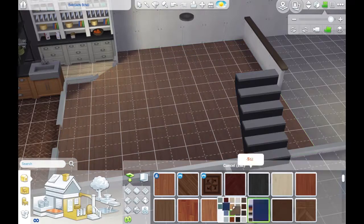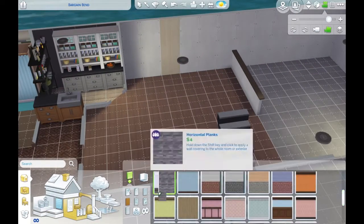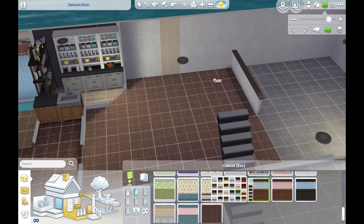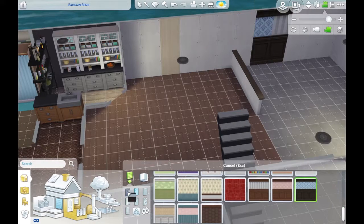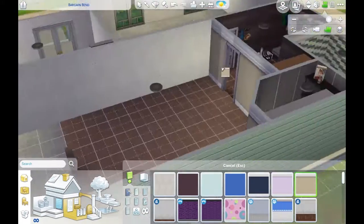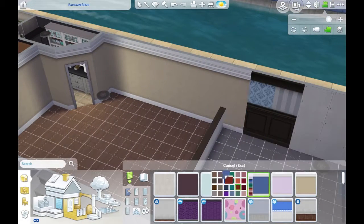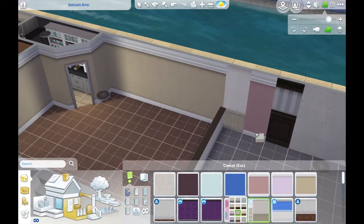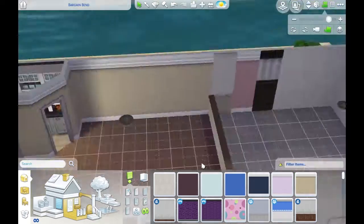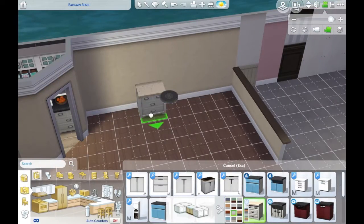The next question: if you were a sim, what would be your traits and where would you live? Okay, if I was a sim, I don't know, I would probably live in San Myshuno, I think. I don't know if that's what it's called, or how to pronounce it, but I would live in one of the apartments in City Living.